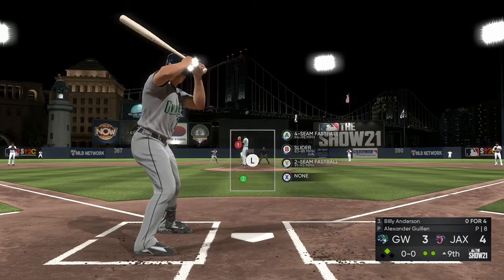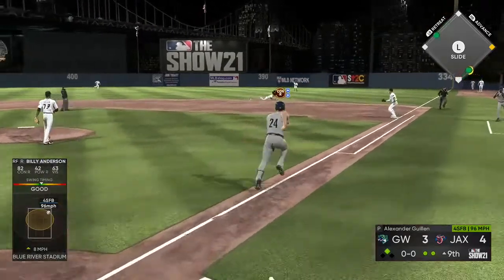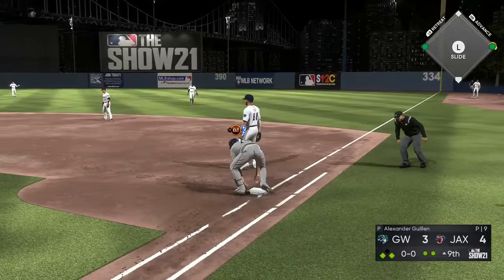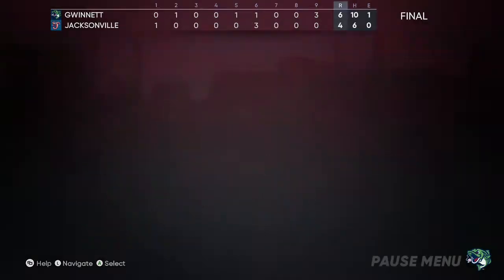Now batting, right fielder, Billy Anderson. So now to the plate, Billy Anderson. Liner towards second. A dive and he knocks it down. And a good effort here, but he's well seen. Yeah, and that's just a punch to the gut of the home fans as they watch their team fall behind in the top of the ninth.